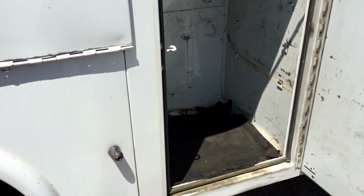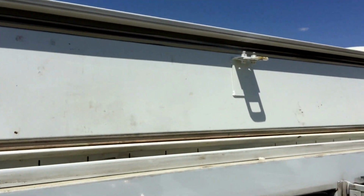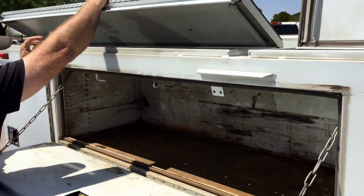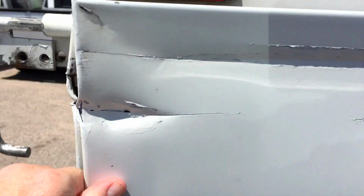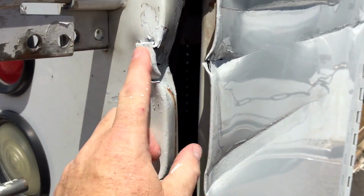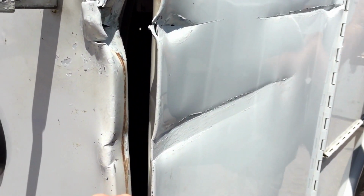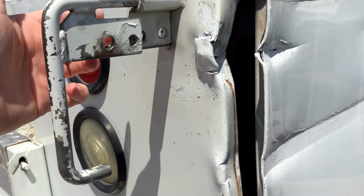Jason's going to come out here and help me with a couple of these things. This door right here, if you look at the pictures, you can see that there's a dent back here. I just touched up these scrapes so that it didn't look so nasty, but it does latch. And this lock does push through. You can put a lock in.